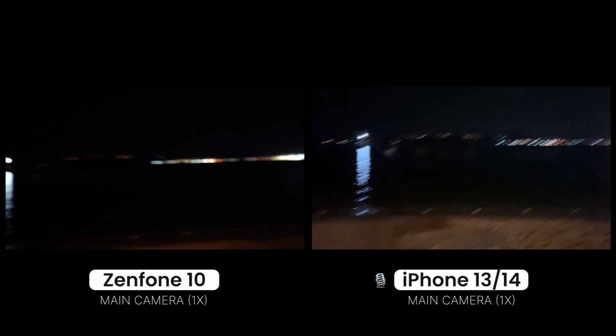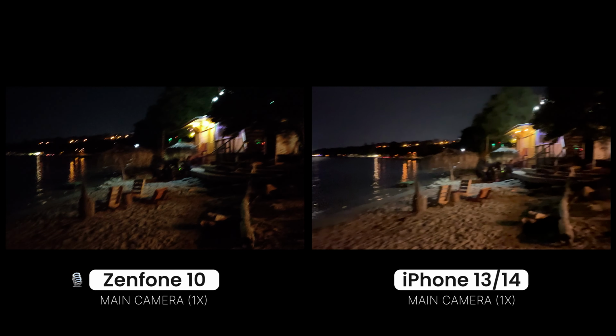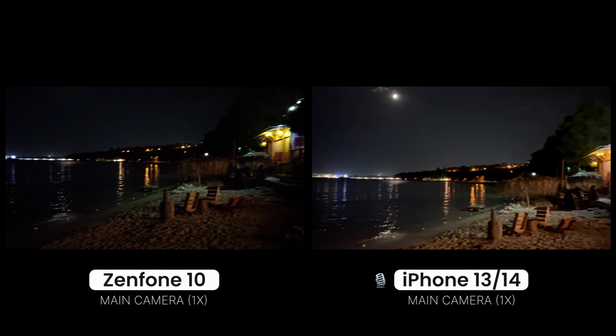Just walk a bit. Alright, that's what it looks like on the Zenfone and on the iPhone.